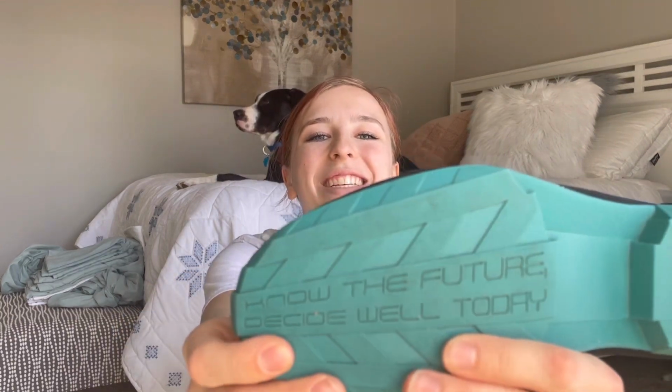But the logo is also engraved on the outside heel, and I've noticed that a lot of nicer high-end pairs of shoes will do that on any types of sneakers or dress shoes. So that could be a really good sign that this is a special pair of shoes. They also look never worn, and the bottom sole says, "Know the future, decide well today." That's kind of cool. These are a funky pair of shoes, as I said earlier.